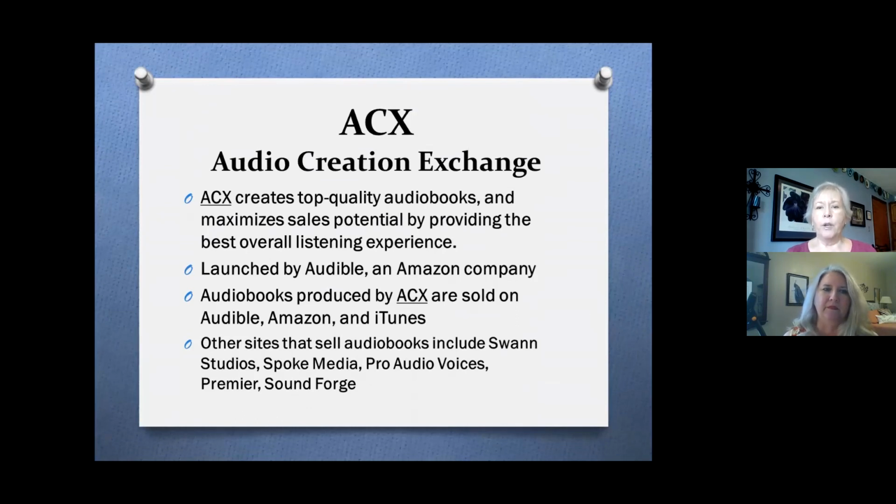ACX, Audio Creation Exchange, they create very, very good audiobooks, and they produce massive amounts of them. They maximize sales potential by making sure that the listening experience is top-notch. That's why they have many restrictions, and you have to adhere to those. It was launched by Audible, which belongs to Amazon. So, of course, your audiobooks will be on Audible, Amazon, and iTunes. It takes a little bit longer to get them on iTunes, but it will be there.